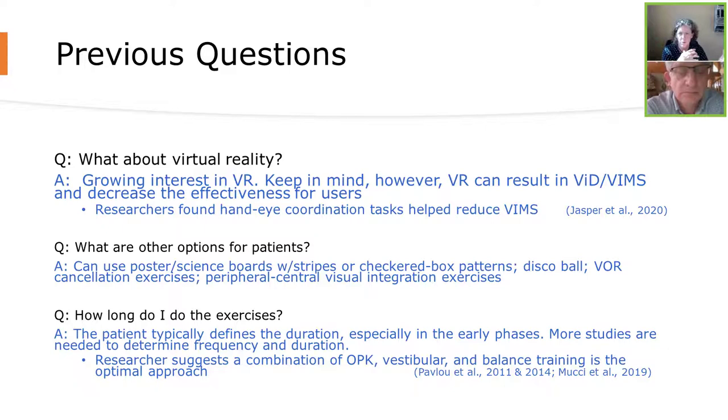What are other options? A lot of patients don't have bigger screens. You may not be able to afford this kind of technology. Before Charlie came up with the BVT, and I've seen various forms of it through the years, we would use the science boards, poster boards, and then go buy material and put over it. We still use those boards because you can put dots in it. We would sometimes have a hanging ball from the ceiling moving in it. Some people have used a disco ball, VOR cancellation exercises, and just peripheral central visual integration exercises, a nasal occlusion, moving the eyes out into the periphery. So you do not have to have, obviously, the equipment to provide these patients options.